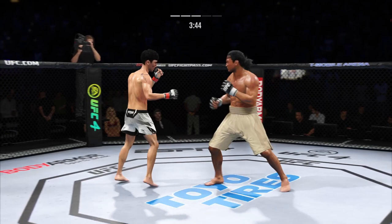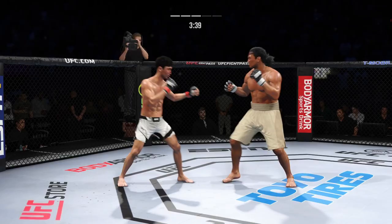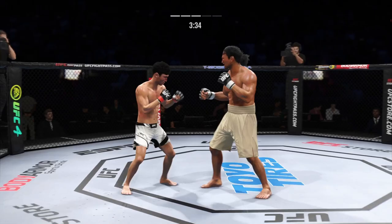Choi gets caught with that punch. He's treading water now. Gotta find a way to move those feet. Big leg kick lands. Well, a lot of sting behind these kicks. Solid leg kicks here by Choi.